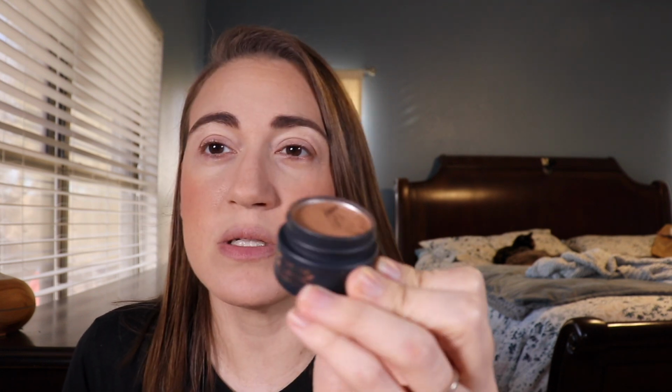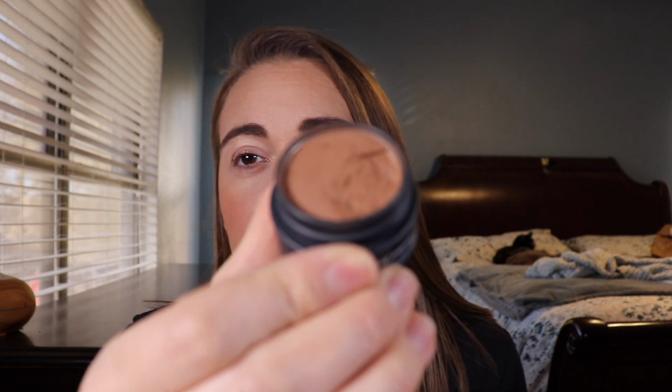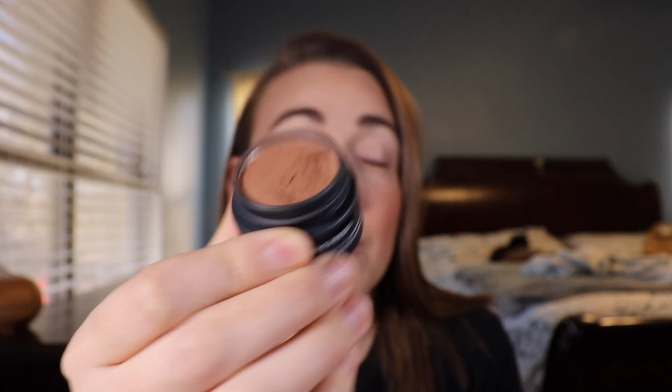Okay, here's the shadow. I've told you guys about this a few times, and unfortunately, it's discontinued. This is the Organic Skin Co. pressed eyeshadow. They do have cream pods that are still available, but the pressed eyeshadows, the powder ones, for some reason they discontinued. I'm not really sure why. It really pains me because this color is perfect. It's Bamboo. But I am working on a dupe. So hopefully I'll have some information on that soon.